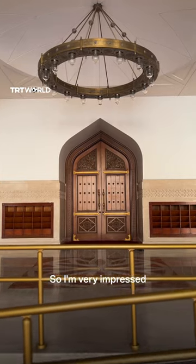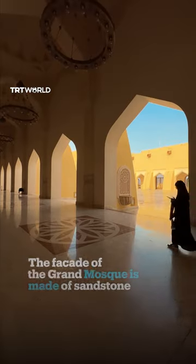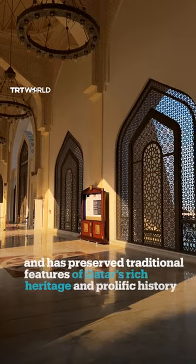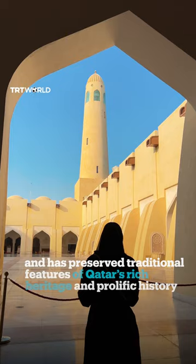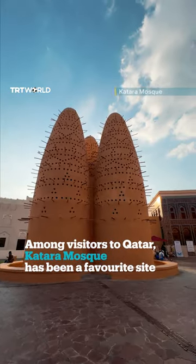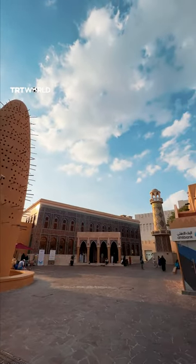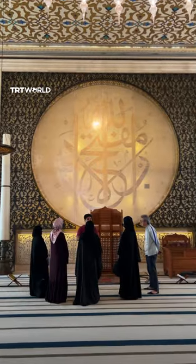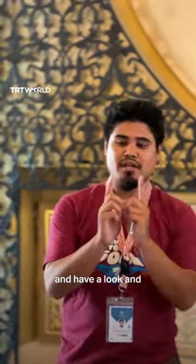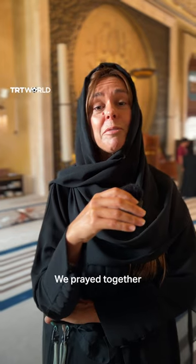Opening the gates, so I'm very impressed with all this. It's cool, it's very nice. Beautiful place to be and have a look and learn a little bit about the religion and everything. We were pray together.